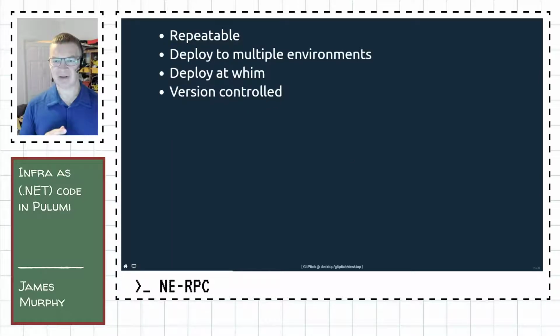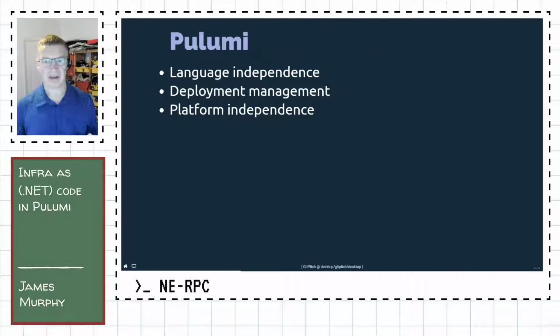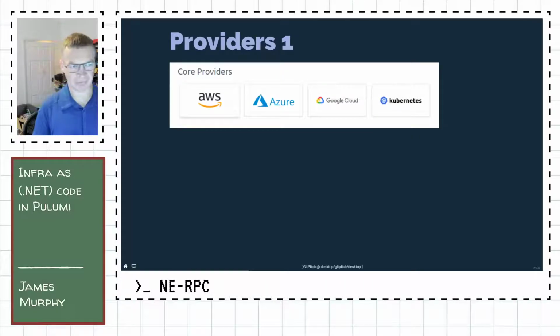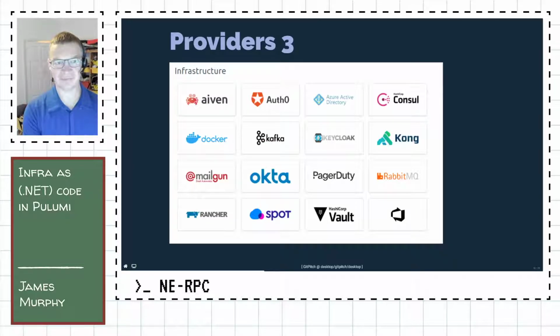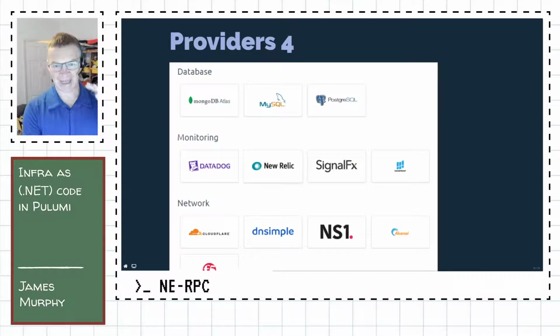At this point, it's clear that defining our infrastructure in a text file is a good thing. It makes things repeatable, it makes it possible to deploy to multiple environments, as we want, when we want, and we can version control, which gives us a history and the ability to audit and control what we do. On top of this, Pulumi gives us a degree of language independence, a system for managing deployment, and a degree of target platform independence. It supports the core providers that we've come to know and love, but it also supports more cloud providers, all kinds of infrastructure, and the list just goes on.